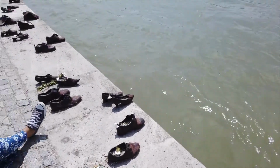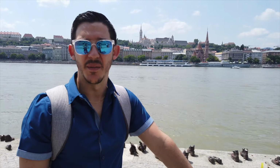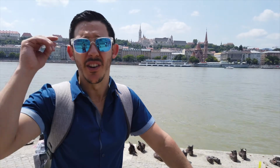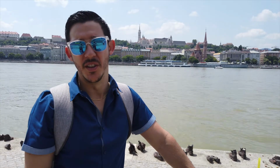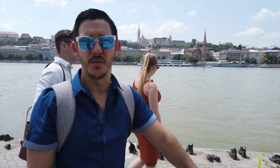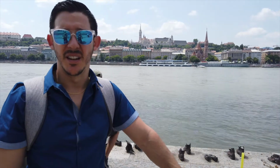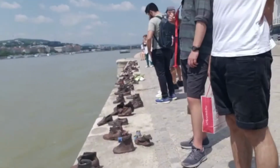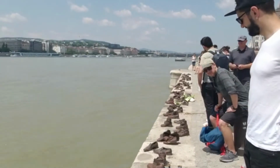Of the Hungarians that were ordered to take their shoes off that were shot going into the Danube River. I believe it was actually after World War II, and it's the Russians that ordered them to do it. So it's very sad, but at least they are remembered by this significant monument. The shoes are actually made out of copper, but yet look very real.